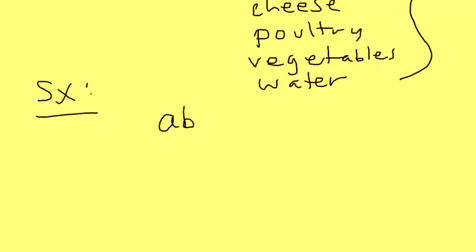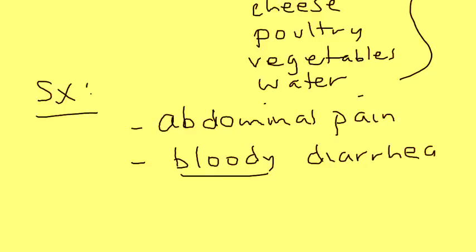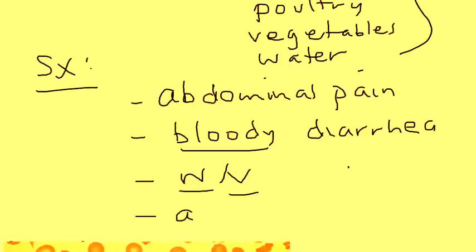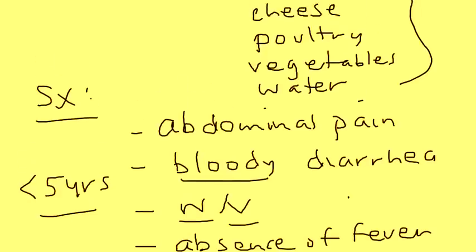Abdominal pain. Okay, a lot of these are very vague, could be anything, but kind of helps to narrow it down. This one here is a big one. Anytime you have blood in the diarrhea, that's always a problem. Bloody diarrhea is always a huge problem. Nausea and vomiting. Interestingly, absence of fever. Absence of fever is kind of an important part of the symptoms. So these are some of the symptoms, and then of course we're talking about the pediatric population, so this is part of the age, I guess.